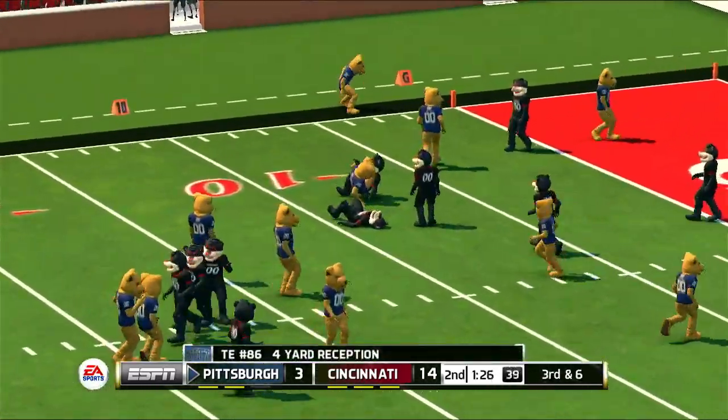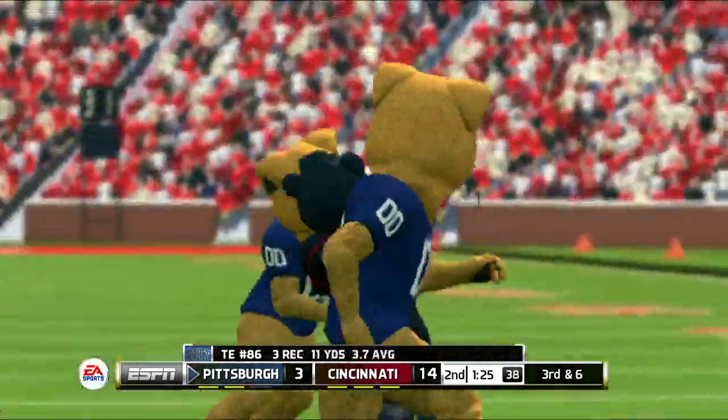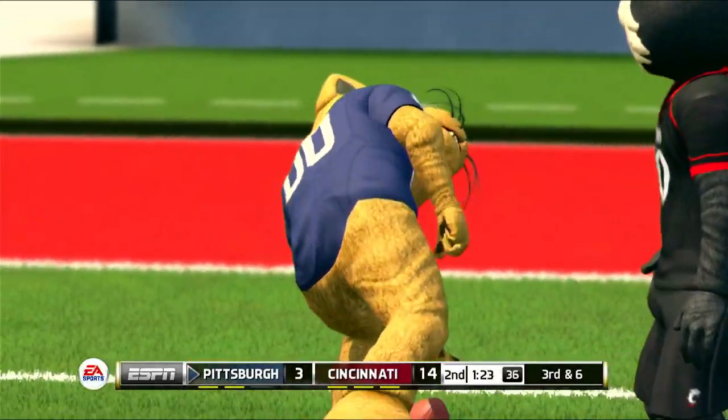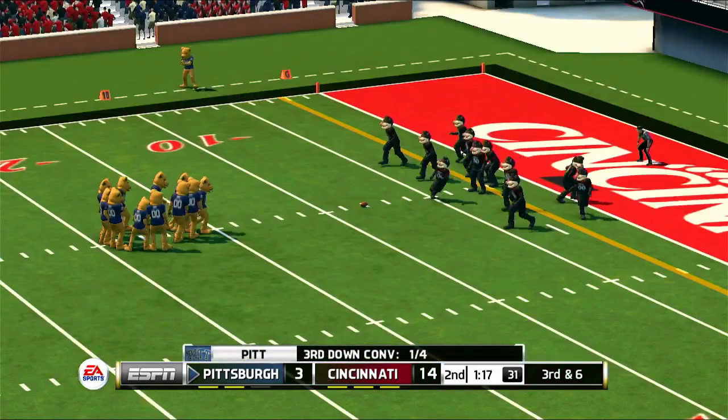Pass complete and taken down immediately. Number eight makes the tackle at the 8-yard line. That'll bring up third and six. And this is the 12th play of the drive.